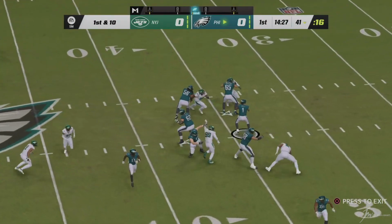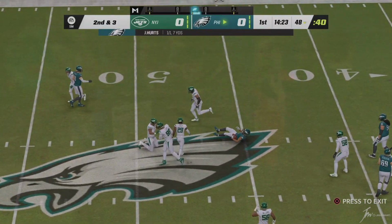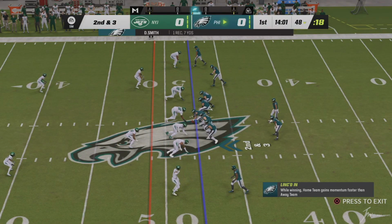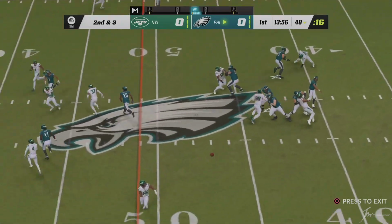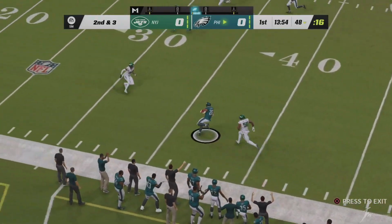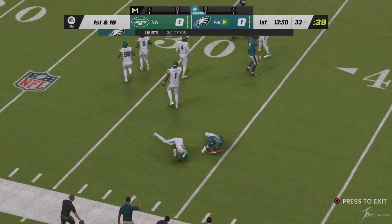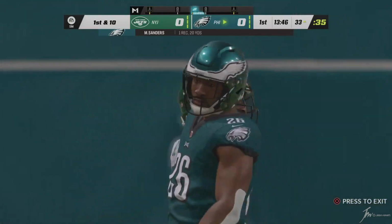Throwing is Hurts. Open man, that's Devontae Smith. Working with a 2nd and 3. He'll look to throw. That's swung out wide to Sanders. Now he's going to get this all the way down inside the 35. That one good for 20 on the catch and run.